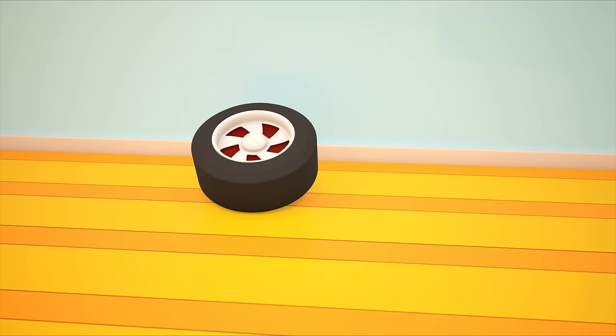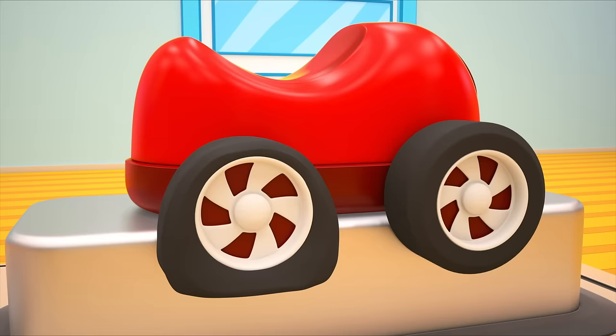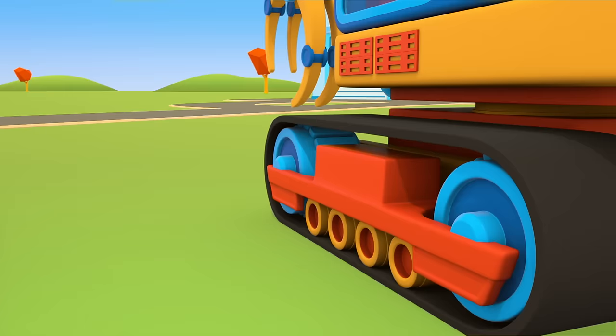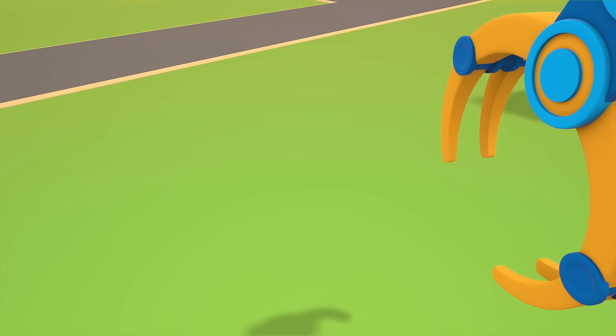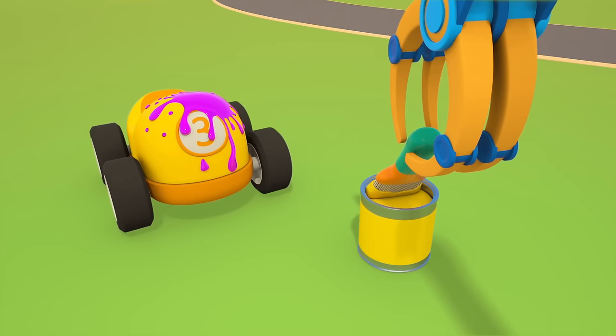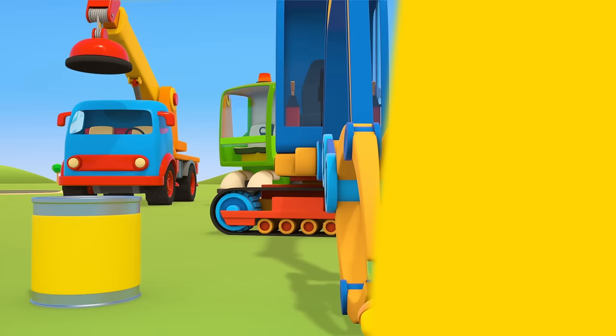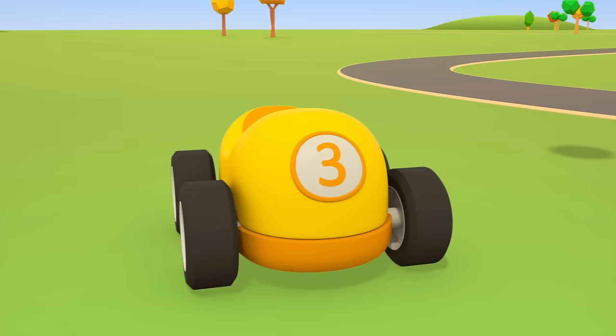Who is this tire for? Oh, of course, it's for the red car. Now it can drive around again. Manipulator, could you paint over the pink splashes with yellow paint? Please? Of course it can. The car is all yellow again, with no splashes to be seen.